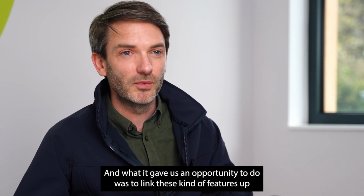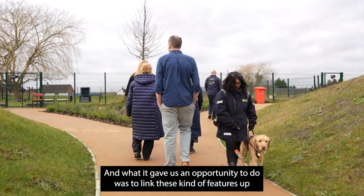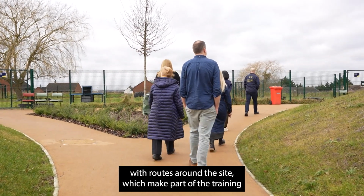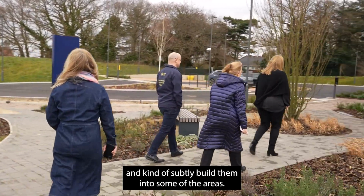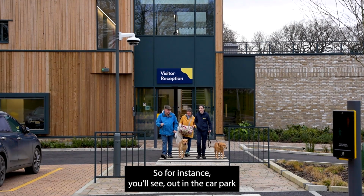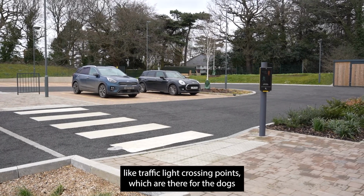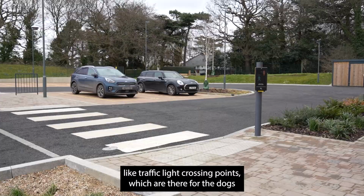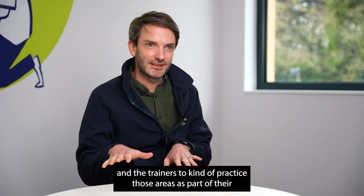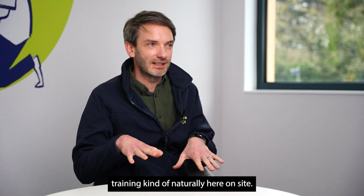And what it gave us an opportunity to do was to link these features up with routes around the site, which make part of the training, and subtly build them into some of the areas. So for instance, you'll see out in the car park, sort of dummy crossing points, like traffic light crossing points, which are there for the dogs and the trainers to practice as part of their training, naturally here on site.